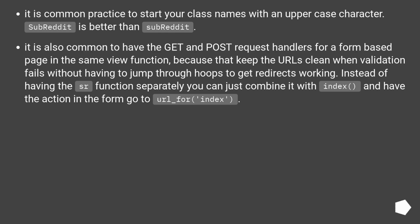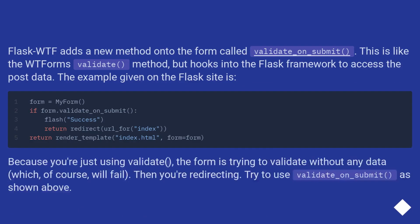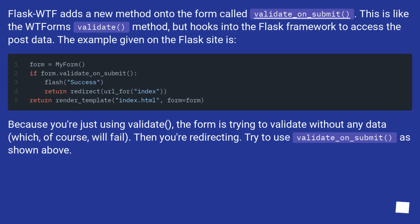Instead of having the SR function separately, you can just combine it with index and have the action in the form go to url_for index. Flask-WTF adds a new method onto the form called validate_on_submit. This is like the form's validate method, but hooks into the Flask framework to access the post data.